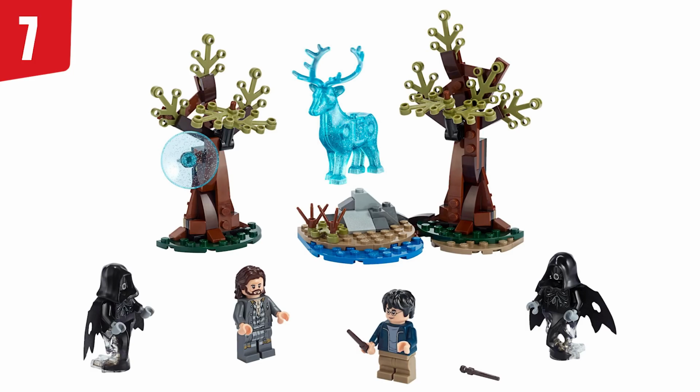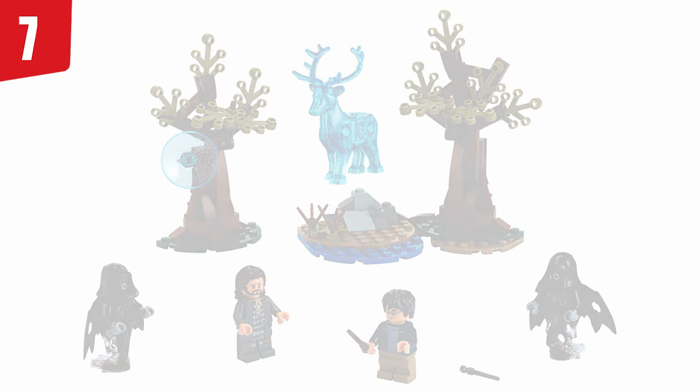Anyways, I really like this set. It's a fun little play set that is super cheap and comes with some awesome figures. You can't pass up getting 2 Dementors in such an easy to get set.